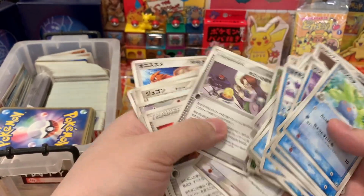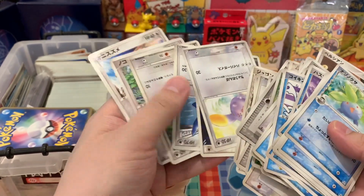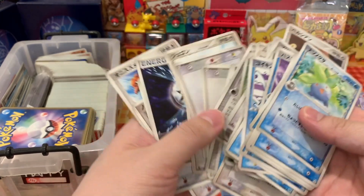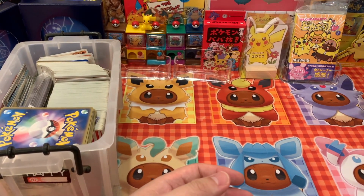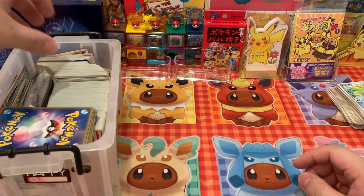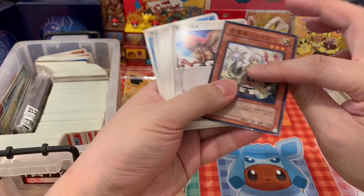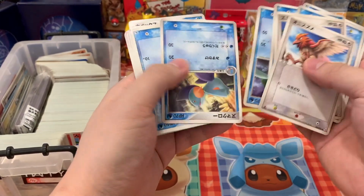But I've been really looking forward to this package. It was timed really well. I was just at a cafe, and Facebook Marketplace, I guess the algorithm knew I just love to search up Pokemon cards. That's how I found them. So it's another stack. Let's see. There's a Yu-Gi-Oh card here. I don't know. Normal. Okay.